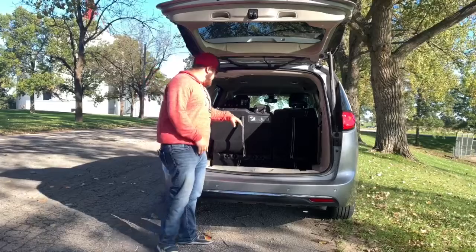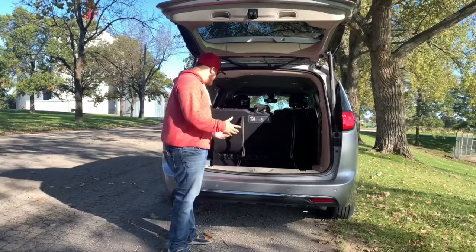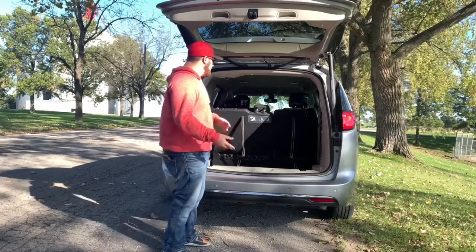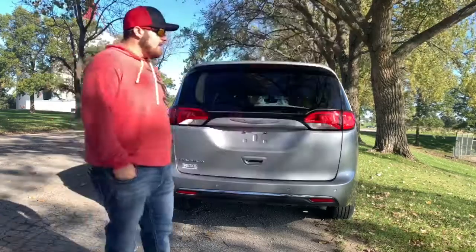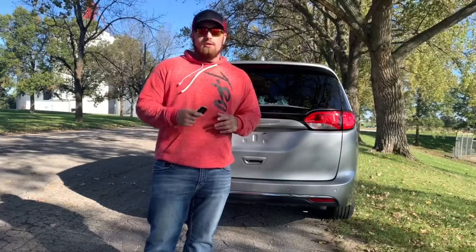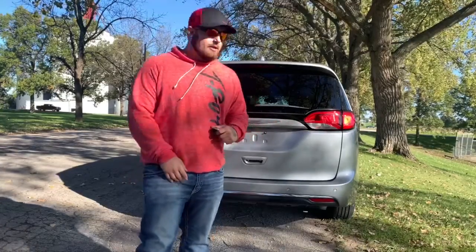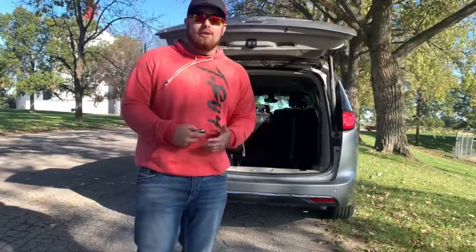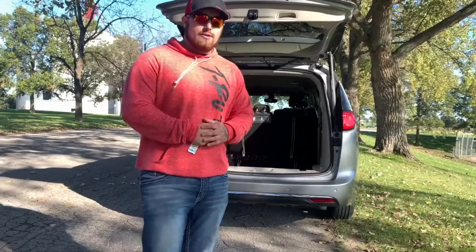On the back, you have folding back seats that fold down, and you have a lot of storage compartments back here. When you're done, all you have to do is press your little button right here and your back hatch will close. Now the Chrysler Pacifica does come with the keyless setup, so even on your back hatch, you double click the button and your back hatch will open up. Once it opens up and you're all done, say you don't want to touch anything, just hit the button again and the door will close.